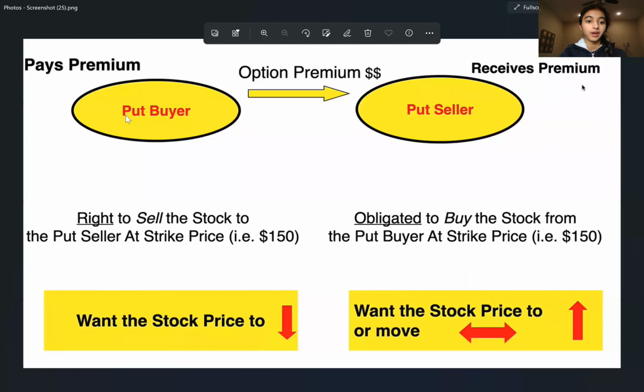Let's get into it. All right, so I have a diagram just like the calls video. I have it for the puts, just like this. So there are two types of puts, similar to calls, buying and selling. So the put seller is the first one. He buys the contract, but then he sells it to the put buyer, and the put buyer gets it.